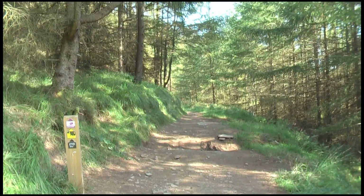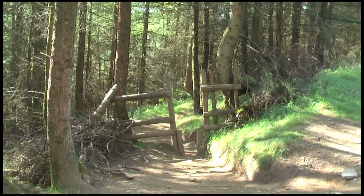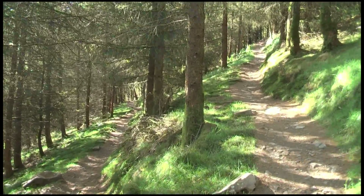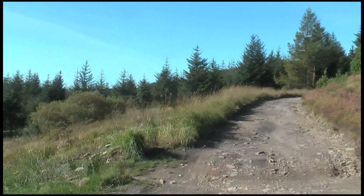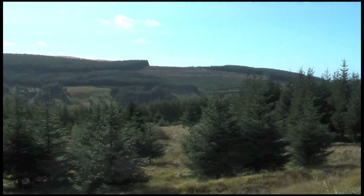And it's all signposted, by the way, so it's quite difficult to get lost. And it's got gates there to stop people motorbiking. And you can see the texture of the track. It's steady going. There's a few sections of forest road, and they are actually the toughest because they're steeper and they're rougher. Yeah, you can see where it flattens out here and makes you think you're at the top, but you're not.